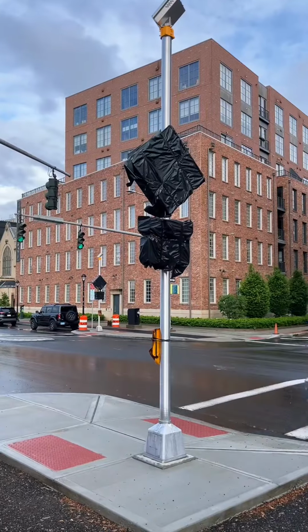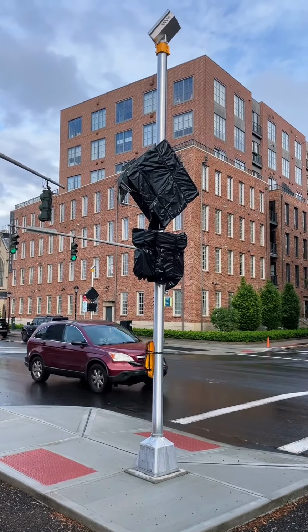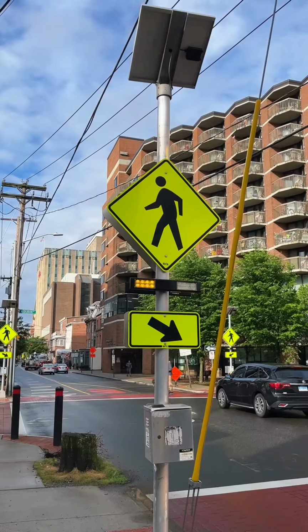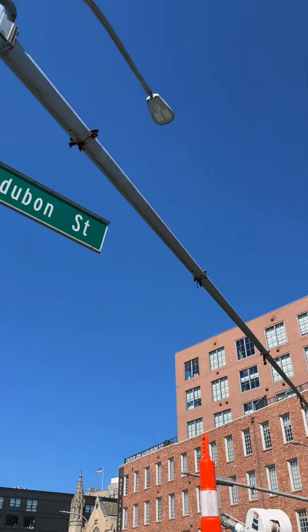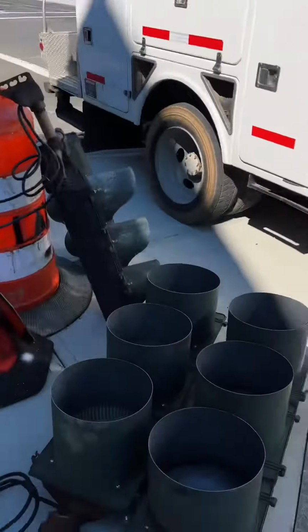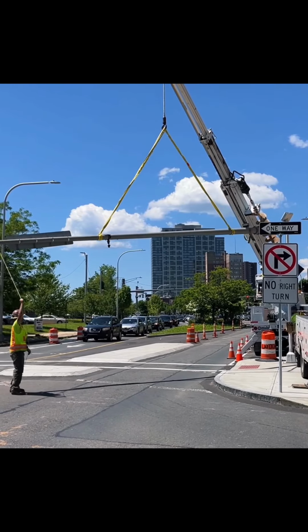But the main feature of this update is the Audubon St intersection. The new rectangular rapid flashing beacons have been installed, which will look like this, so that means it's time for the old traffic signal at Audubon St to be removed. For a more detailed look at the removal, check out my YouTube video about it.